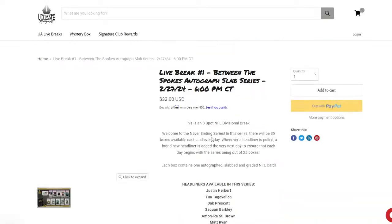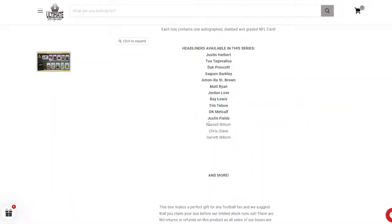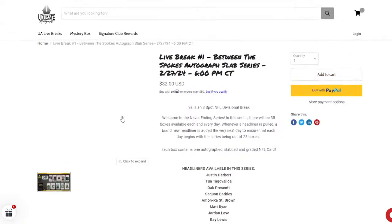Here's that new slab series. Oh, this actually might go tonight. Only 25 boxes, Steven. And we have a lot of headliners. 1, 2, 3, 4, 5, 6, 7, 8, 9, 10, 11 photoed headliners. Saquon Barkley on the rookie card for Penn State. Amon-Ra St. Brown. Got a Gem Mint 10, Jordan Love. Matt Ryan. Justin Herbert. Looks like we got a DK Metcalf. How about a Tim Tebow? Mint 9, Auto 10. We got a 9 graded Dak Prescott. Tua, Ray Lewis, and Justin Fields. So got some good headliners in here. We have Russell Wilson, Chris Olave, and Garrett Wilson as secondary headliners.